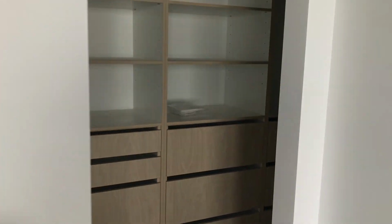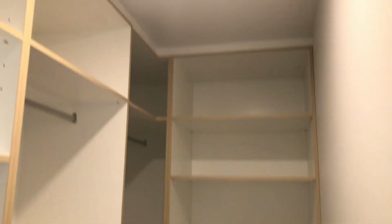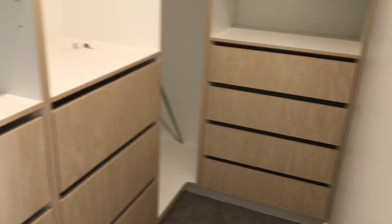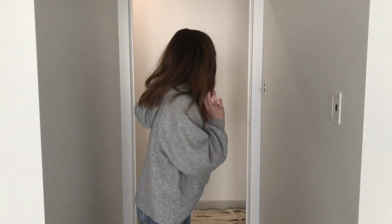Walk-in robe, you can probably go in. I'll put the light on, which we are happy with. It's nice and large. Plenty of space for clothes. And you probably knew from my first video that the wardrobe was super important, and it's turned out mint.